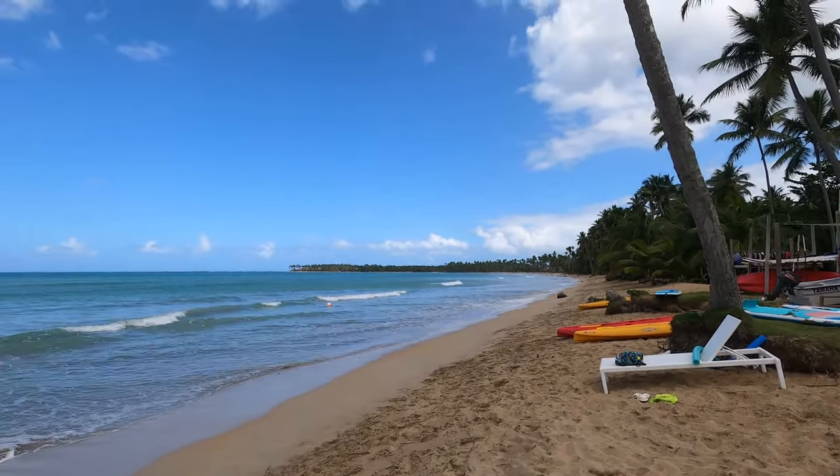So there you go, let's wrap this up. That's my first review of the Viva Wyndham in Samana, Dominican Republic. Look at the view behind you. That's what's behind the hotel, up on the hills there. It's absolutely gorgeous down here.